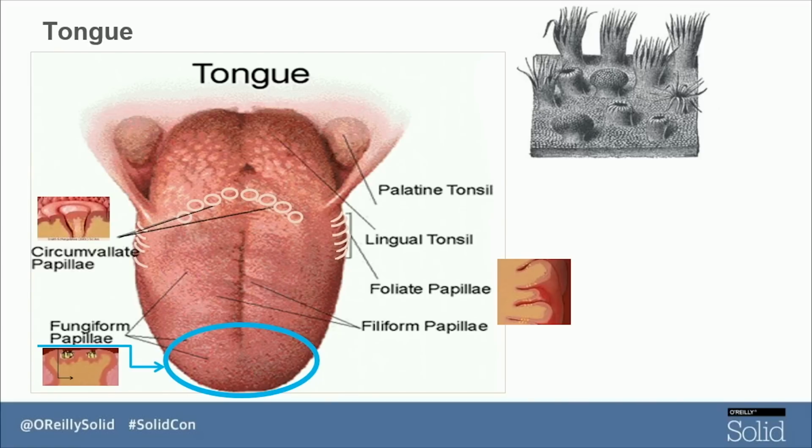The one I'm circling at the bottom is where, if you actually dyed your tongue blue, you would see little red dots. Those little red dots won't dye blue. They're actually your fungiform papilla, and they have a couple of taste buds that sit on top of them. There are also taste buds located in your foliate papilla. If you look on the side of your tongue, you have what look like stripes. They're skin folds that make those stripes, and that's also where you have taste buds, located in the crevices of those stripes. You see those little white dots, and we'll talk a little more about them.